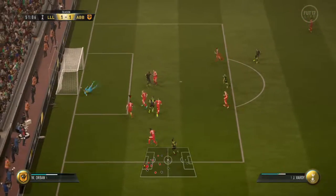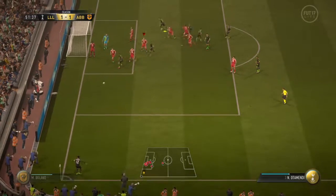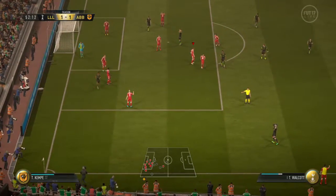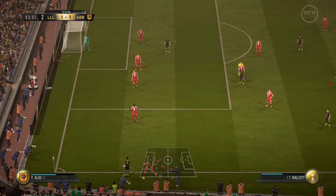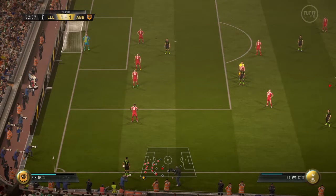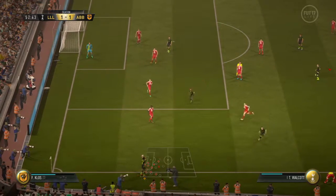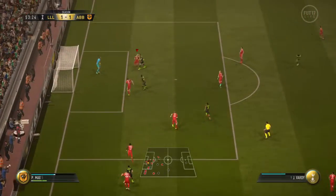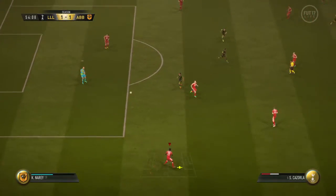And in goes the cross. And he's met it with his head. Saved by the goalkeeper at full stretch. Corner. Safety first from the defender, can't blame him for that. Santi Cazorla. Passed his man there. And he goes for goal with his head. Fine save he's made there. And he's not let the ball escape his grasp.